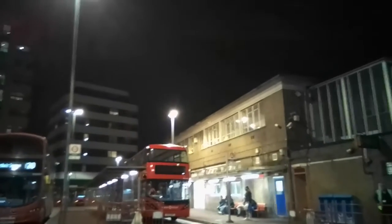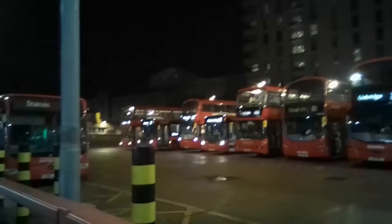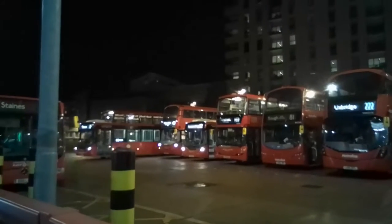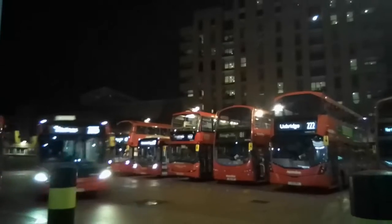I think he's going out of service. A lot of buses at night time go out of service, but it's only 7:59. Wow. 203 leaving for Staines. Staines is apparently out of Greater London.